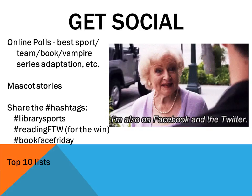Hashtag library sports is a particularly fun one that really ties into the Read for the Win theme and is a cool way to share a behind the scenes look at your staff. You can share pictures of people doing incredible bookish feats like processing an insane number of books or carrying an impressive stack of books all at one time.